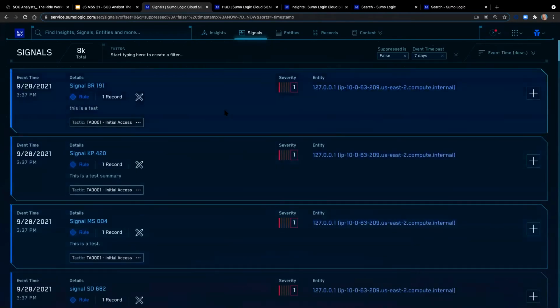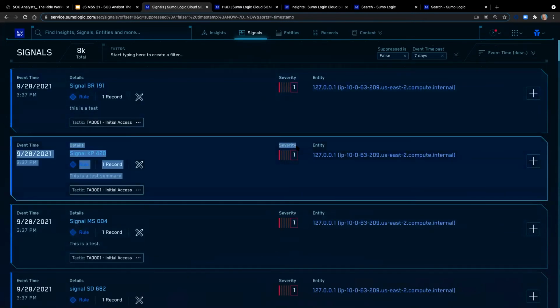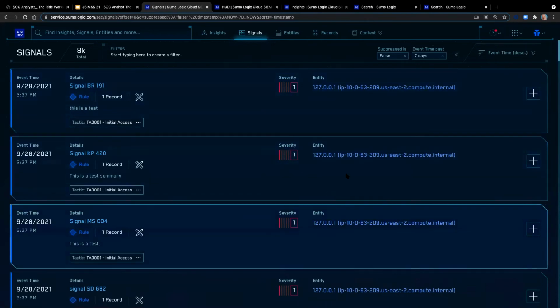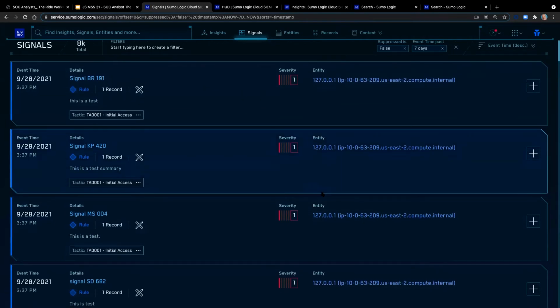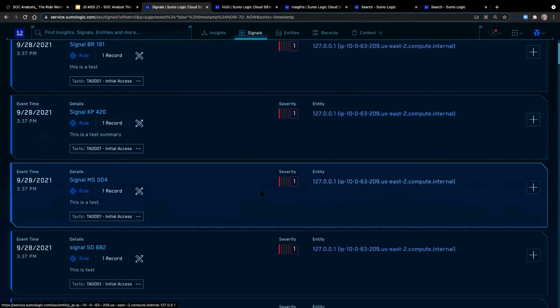These are the raw signals coming in. Each signal, and these can be customized, gets assigned a certain severity. And these are the rules that we have in our environment. We update them on a regular basis. A lot of our customers don't modify or tune them, but you can if you want to.